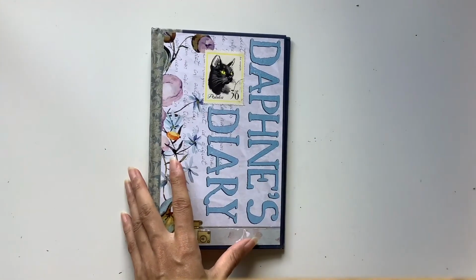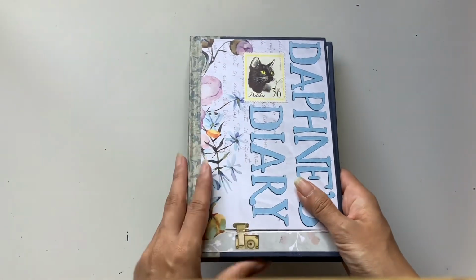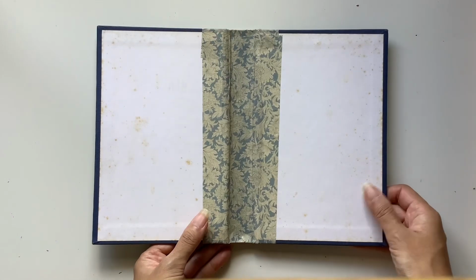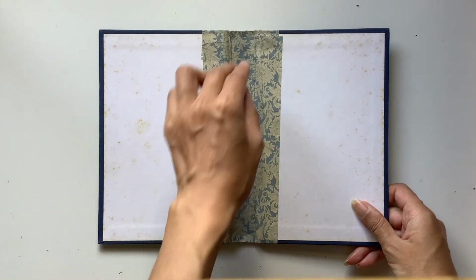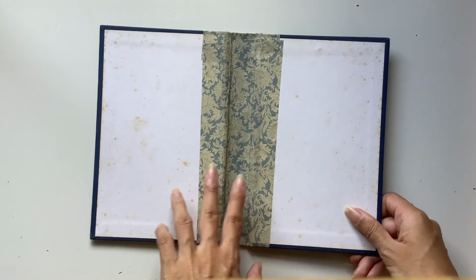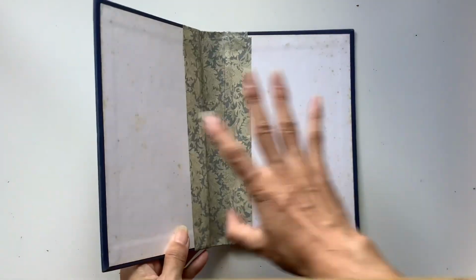Then we have this one, which I believe I've shared a video on how I made the cover, but I haven't filled it up yet, so I'm still yet to decide if I only want blank cream pages, or if I want to also have some ledger paper in there as well, or if I even want Daphne's Diary pages.